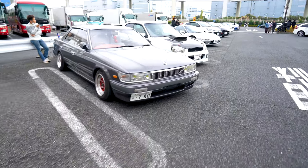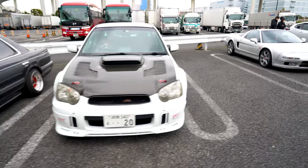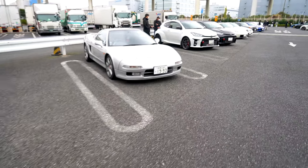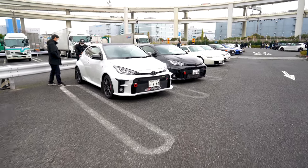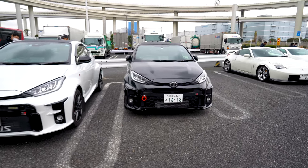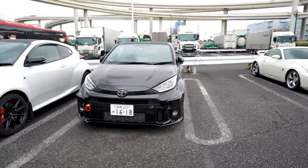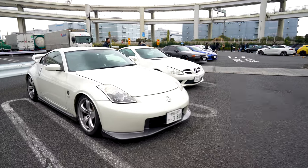And we'll start going down the row. Laurel, another STI. There's that NSX we saw. A couple of the GRs. The GRs are actually really nice. Like, when you get to see them, they're actually kind of wide. And then our Z that we're renting.